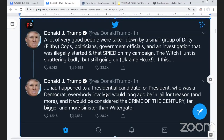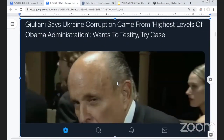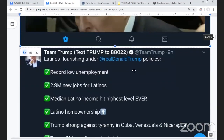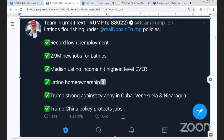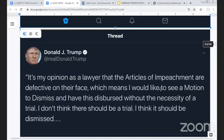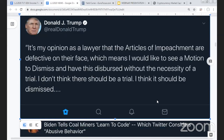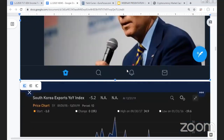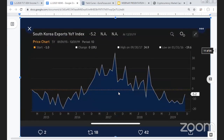Okay, moving into the political news, there's still nothing going on with the impeachment. We got a whole lot of tweets from Trump and Giuliani, very little from the Democrats, so still staying tuned on that. Does look like Trump is set to win the election. Biden's now telling coal miners they should learn how to code. Just mind-blowing that they keep pushing him as the #1 guy.